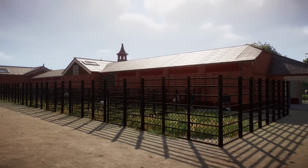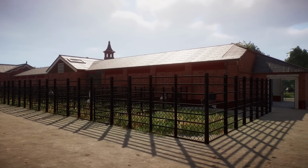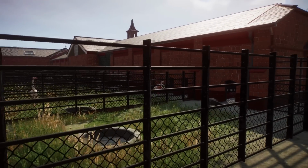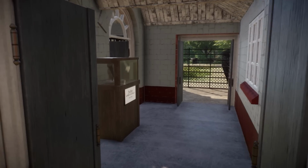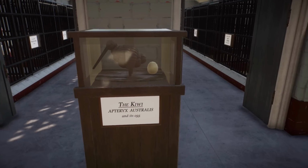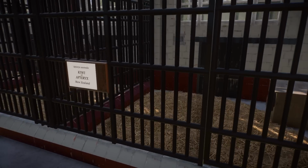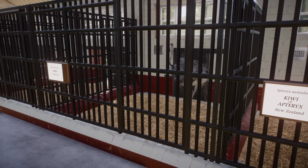At the Stork and Ostrich house next door, this habitat in some shape or form was in the zoo for many years, probably over 100 years I think. There were smaller birds like these peafowl on one side. There's viewing on the inside. I like this, a little stuffed kiwi with its egg. And there's a real kiwi down here. There he is. Rare as well.